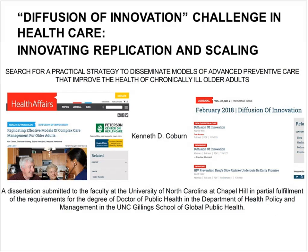So this has led us to really focus on, and personally to be very interested and intensely involved in, trying to understand how we replicate and scale models of this kind, both ours in particular, but others that have these attributes of higher touch, higher intensity, preventive orientation.